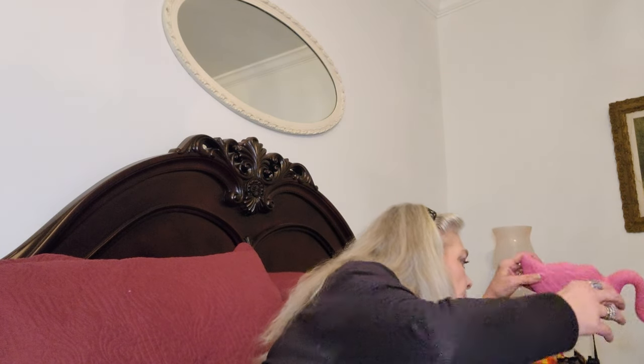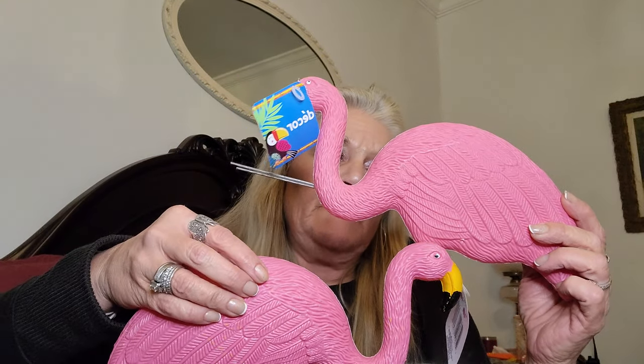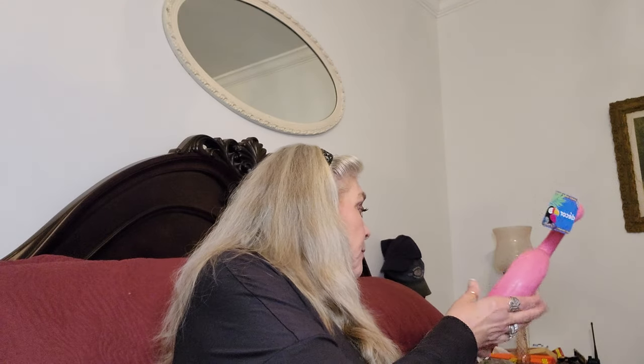And then I picked up 2 of the... Oh, had to stretch. 2 of the Garden State Pink Flamingos. Take that off so you can see them better. But they're just plastic. But I'm doing a flower bed. My husband made me a flower bed over on the side of our house, so I'm going to put those there.